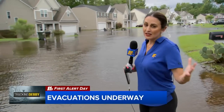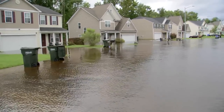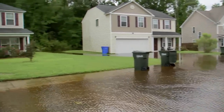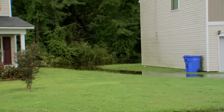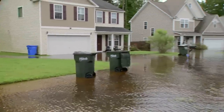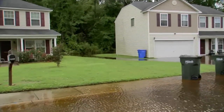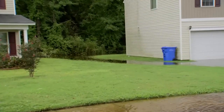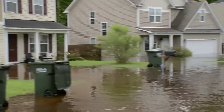We right now are live along Bombay Drive, where you can see there is expansive flooding in this particular community. Some of these homes back up right next to Locks Creek. So we have been out here as firefighters are going door to door, strongly encouraging people to leave their homes. You can even see in some of these backyards how close that water is getting to the foundation of these homes.